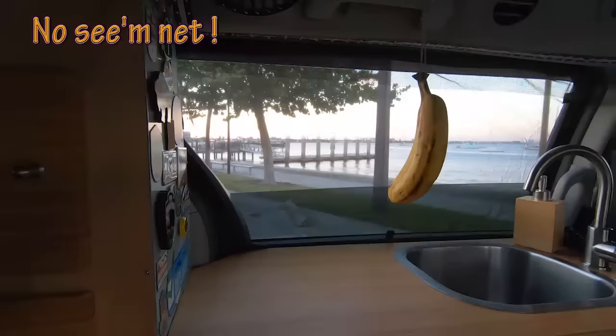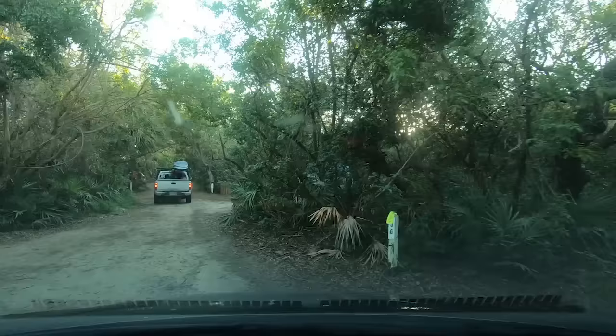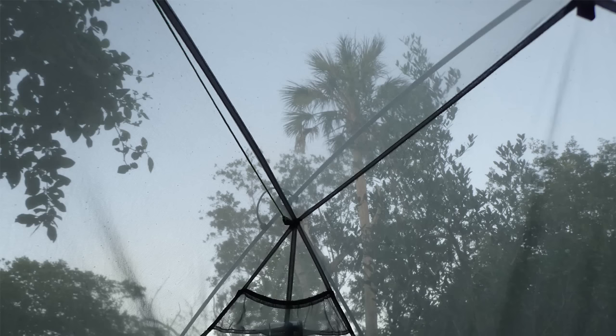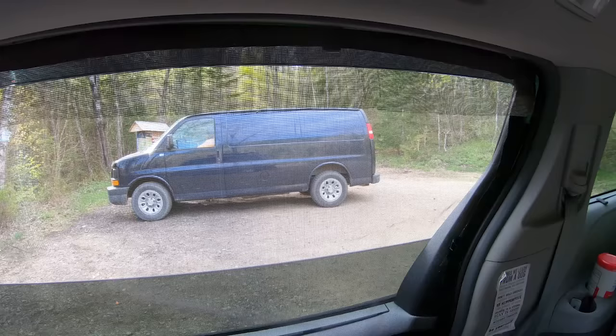No-see-ums net. Having mosquito nets is essential. If you travel in a country with what they call in Florida no-see-ums, you will need a different set of bug nets. No-see-ums are very tiny bugs that can go through a regular mosquito screen.